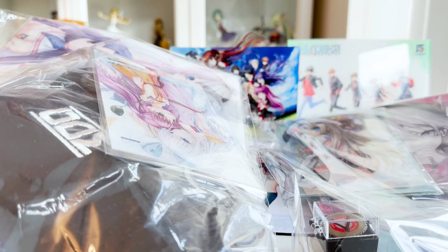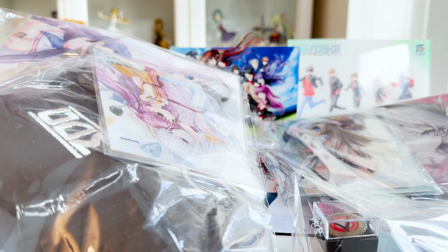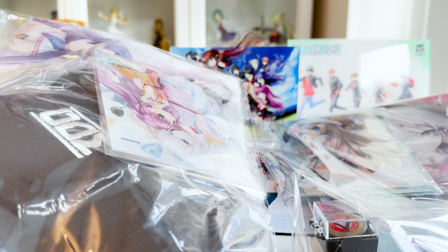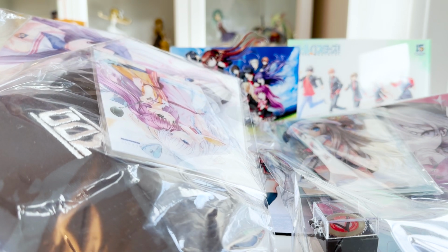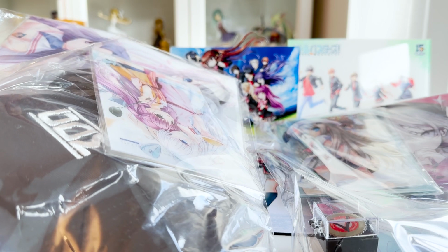I missed out on the Summer Pockets Fukubukuro this year, but I got the Kagi Fukubukuro instead. I bought 2 of these. Kind of wish I'd bought more of these, but it's fine. I already bought 9 Little Busters ones, so I didn't want to overdo it too much.